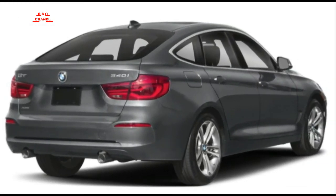2018 BMW 340i Gran Turismo. 2018 340i Gran Turismo Overview. The BMW 340i Gran Turismo delivers a unique mix of sporting performance, practicality and European luxury in its own segment, as there is nothing else on the market that competes with it.